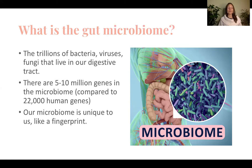And our microbiome is unique to us. So it's like a fingerprint, even more unique than a fingerprint. Yes, it gets passed down from our mother, and then it's influenced by our environment as we grow up, but it really becomes completely unique to us.